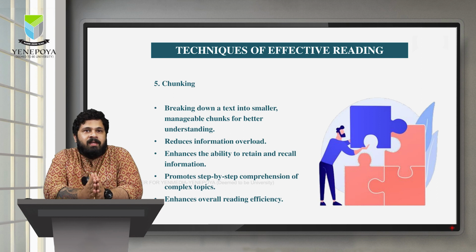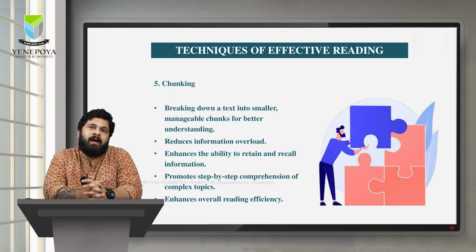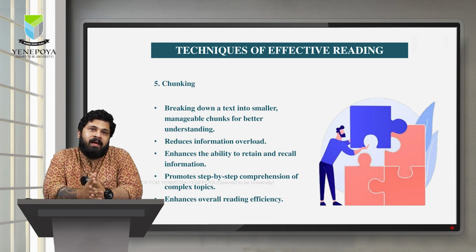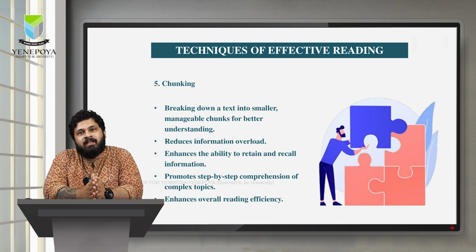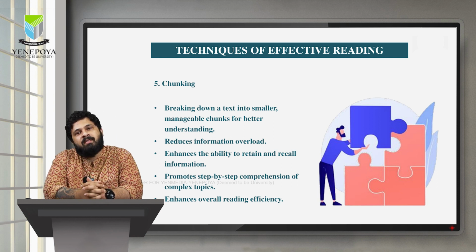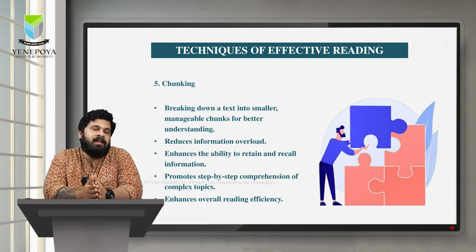When information is presented in manageable chunks, it becomes more meaningful and easier to remember. Chunking capitalizes on the brain's natural capacity to process and remember patterns, making it easier to encode and retrieve information. This is particularly useful when trying to remember a sequence of related concepts, such as steps in a process or a series of numbers.